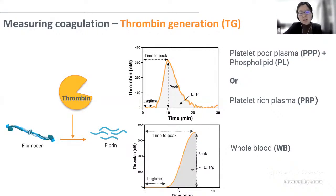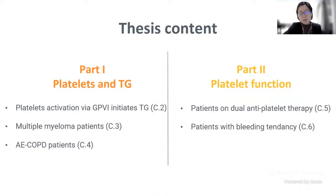In the meantime, with an assay optimized in our lab, we also did thrombin generation in whole blood, and the parameters are almost the same as the previous curve. However, the thrombin generation potential is indicated by ETP and peak. So after all this background information, I will start to talk about the individual chapters of my thesis, starting from the first part of my thesis, which focuses on platelets and thrombin generation.